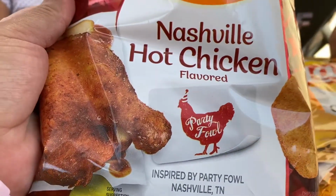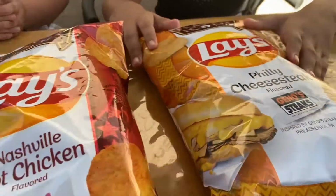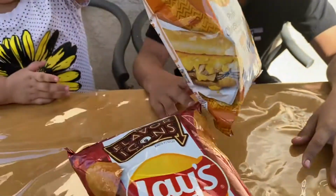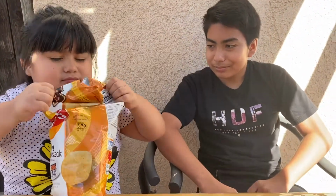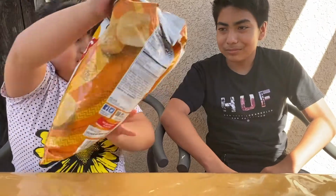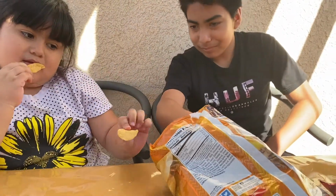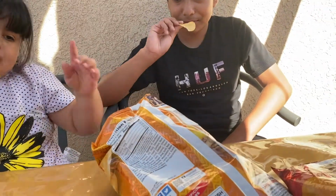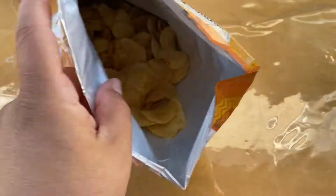We have the Party Foul Nashville hot chicken flavor. I want to try the Philly cheesesteak. Smell it. What does it smell like? Does it smell like Philly? It just smells like cheese.